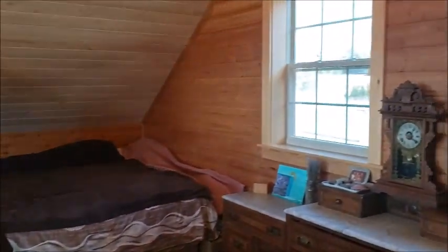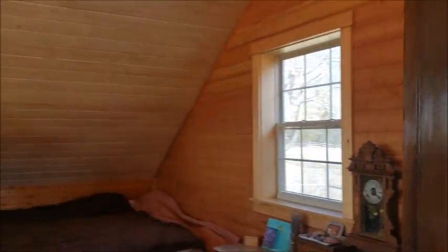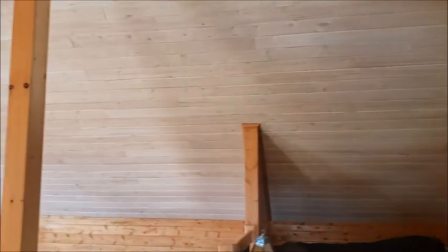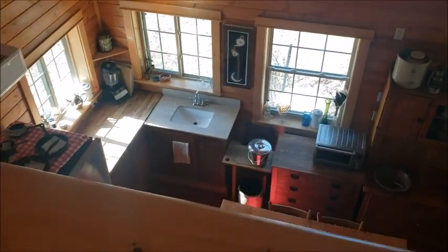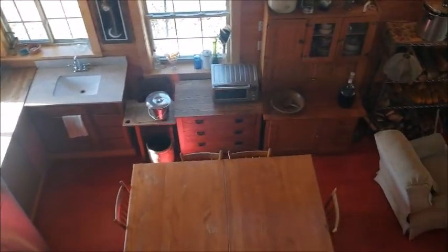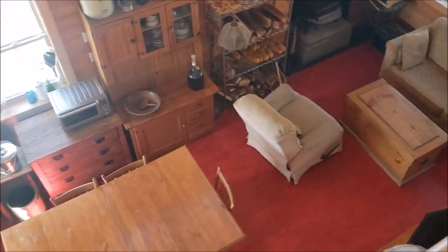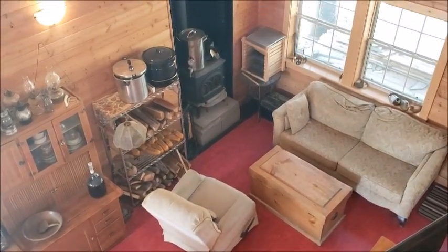And again, 2 large windows. Just the natural light is spectacular. The high ceilings. Let's take a look from above. There we go. Kitchen area. Dining, living room. You can see the whole space. There we go.